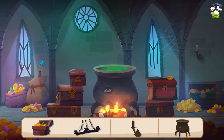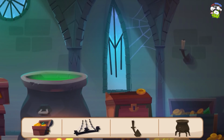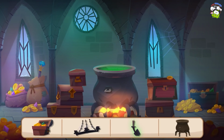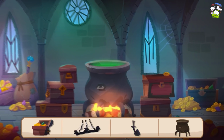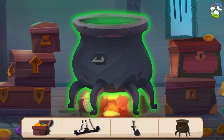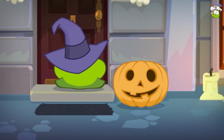Can you find a candle all on its own? Where could it be? Is it here? Nope. It's here on the wall. Well spotted. Last but not least, can you find the cauldron? I can see this one. Yep. It's right in the middle, over the fire. I wonder what's cooking. Whatever it is, I think Om Nom is having some.